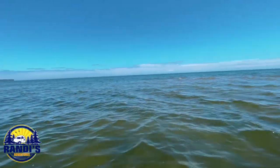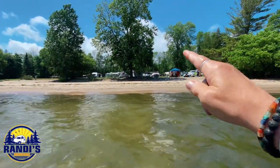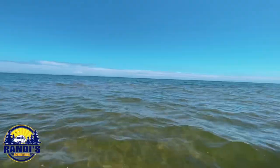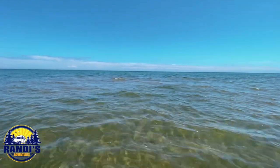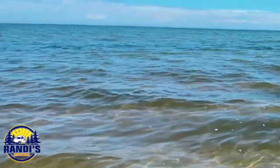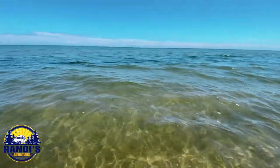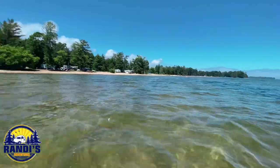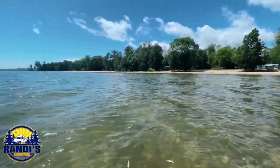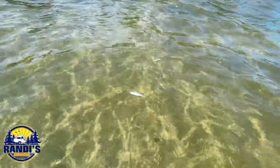This is so gorgeous. And there's our campsite, right there. I wonder how far I can walk out here. I'm spotting a few of these little dead fish out here. I'm getting quite a ways out here. Oh look, the water over there is getting darker. That means that water over there is gonna be deeper. There's more of those fish. What happened to you guys?